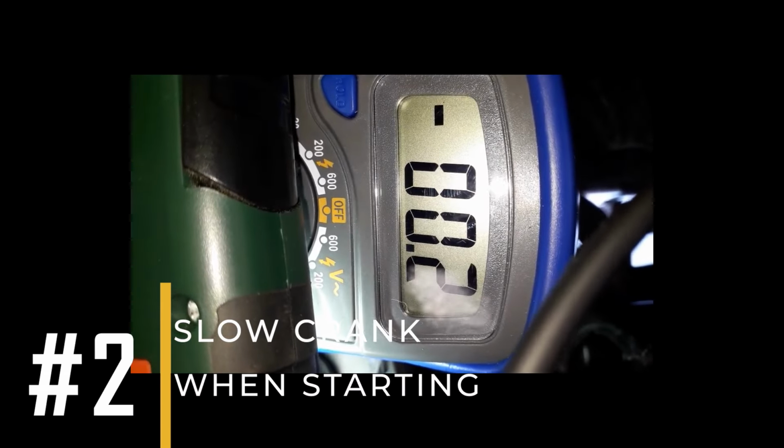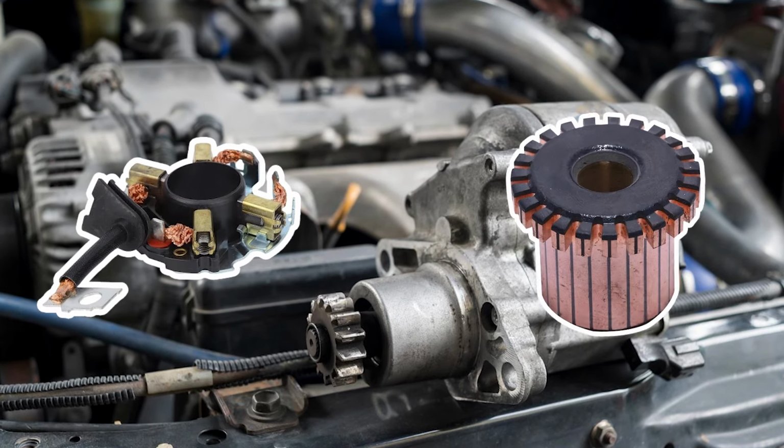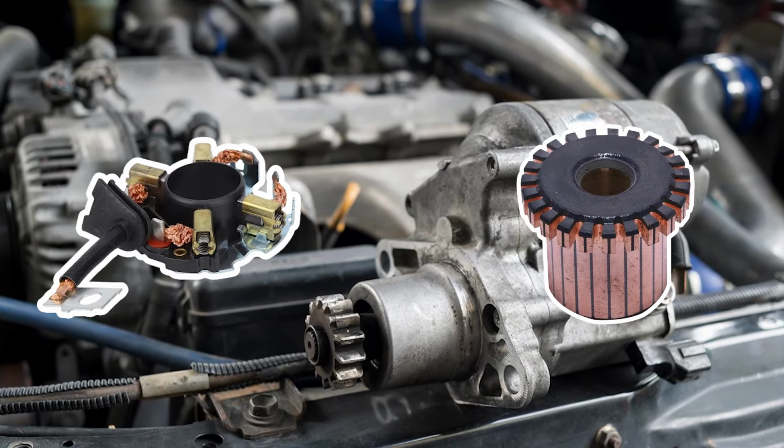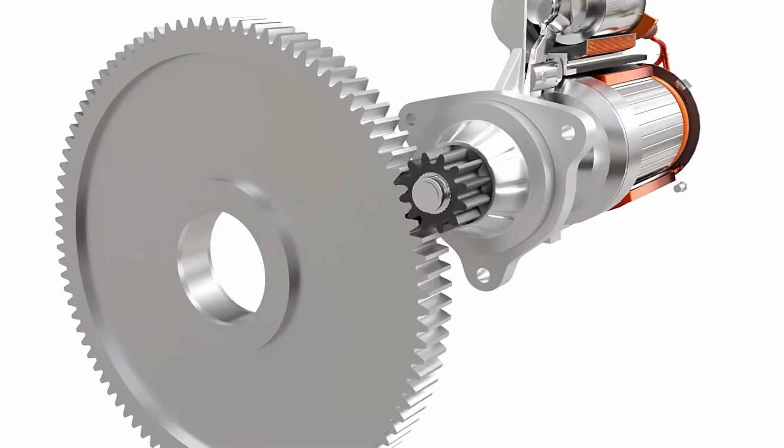Number 2, slow crank when starting. This issue could come from inadequate contact between the brush and the commutator. This poor connection delays the flow of the necessary current required to generate the motor's full torque, which is why it prevents its ability to effectively turn the engine.